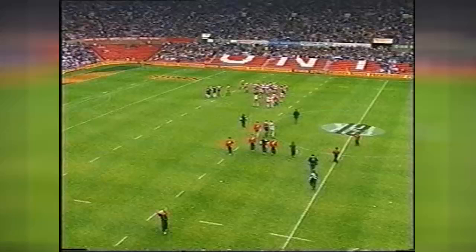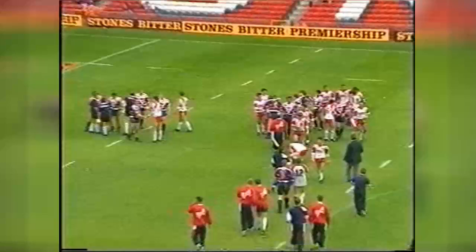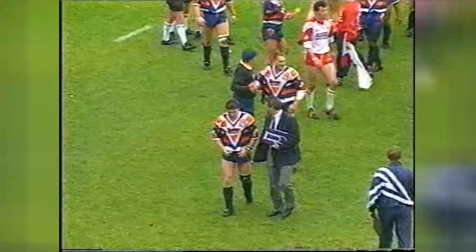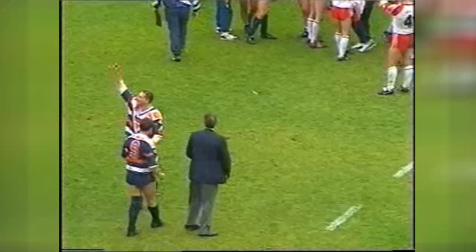A good final. Workington players go down dejectedly on the knees. No need to be ashamed. They put up a tremendous performance, and so did Featherstone. It was just that Workington played out of their skin, but Featherstone stuck at it, played hard, played well, and go out worthy winners by 20 points to 16.